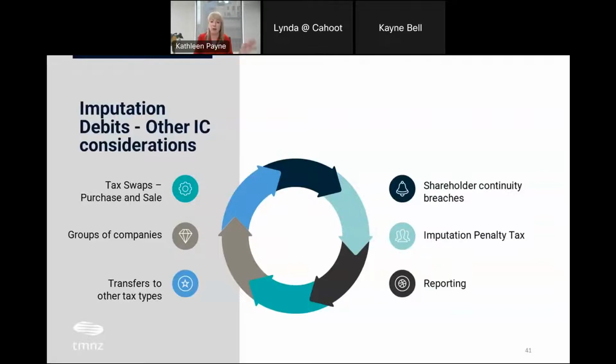And I can hear you already going, but what about late payment penalties and use of money interest? And that is a trade-off, and that is a commercial decision that you have to make with the shareholders and directors of the companies, to make sure that they are comfortable with doing this. And if they are, then fine. There's nothing in the tax legislation around tax pooling that prevents you from doing that. You just need to be aware of the consequences.